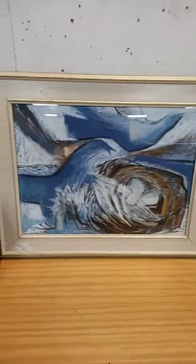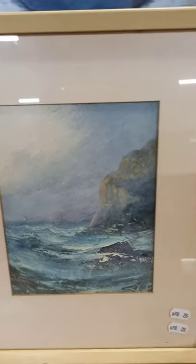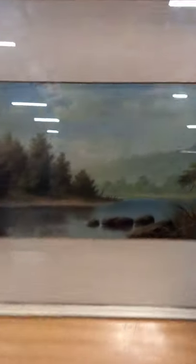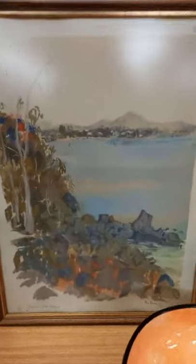Patricia Giles' modern pastel, Birds and Nest, is a ripper. Really like this little William Henry Short Junior, little crashing seascape. This thing's really nice. Initials SD, Whanganui River, about 1880. Ian Purvis watercolour's nice as well, of Noosa.